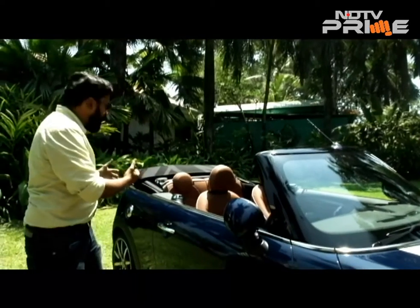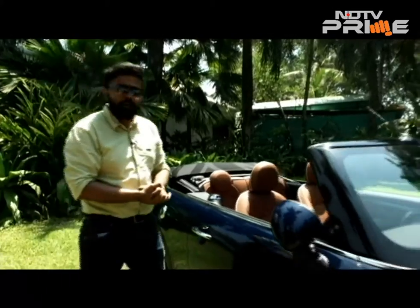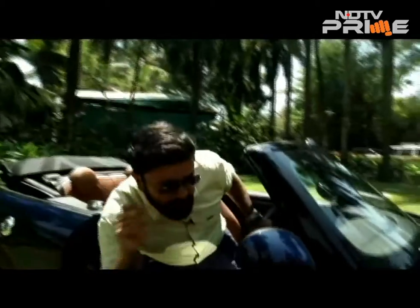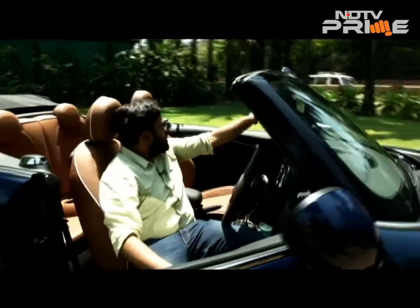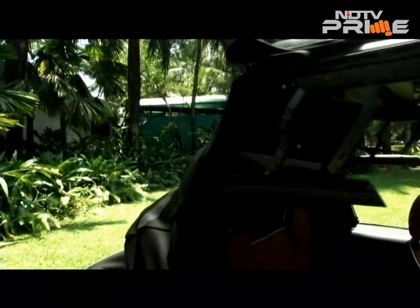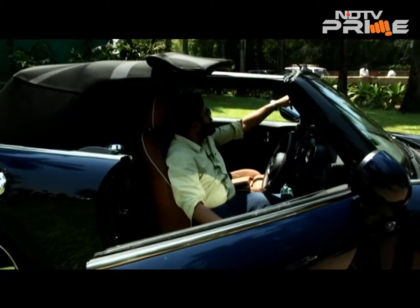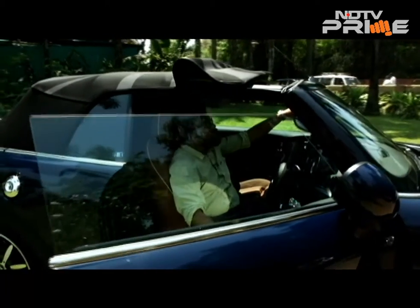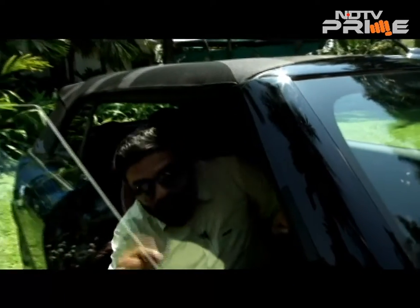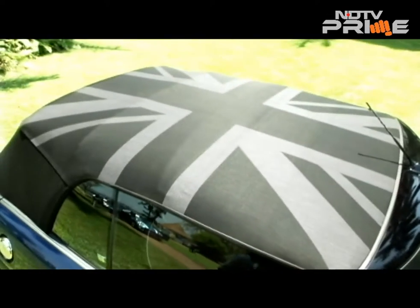You have more leg room and the boot space has increased on the third generation car compared to the outgoing model. Also, the big advantage is that you've got this electrically powered, automatic roof closing that takes about 18 seconds, and you can do it on the move when you're cruising at about 30 kilometers an hour. And if you're a true blue Mini fan, what you get is the Union Jack graphic on top of the soft top.